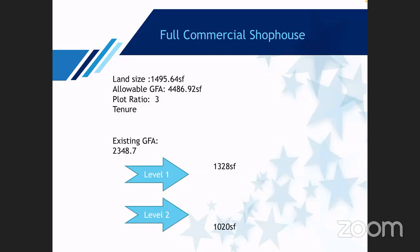So we break down into more detail. The ground level is actually 1328 square feet, and the level 2 is 1020 square feet. Together, if you add these two numbers, you will get the existing GFA. In other words, whoever the new owner is for this area, there are two ways he can do it. Either he just stays put and uses the existing one, or anyone who wants to increase their size can potentially go up to 4486.92, as you can see under the allowable GFA.